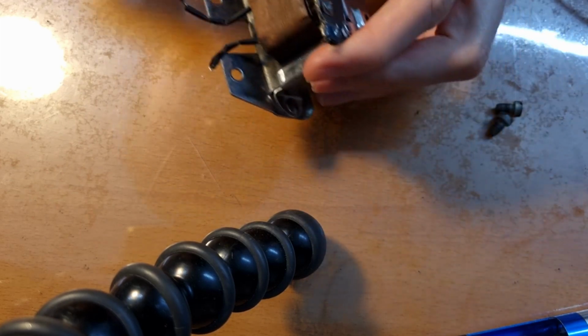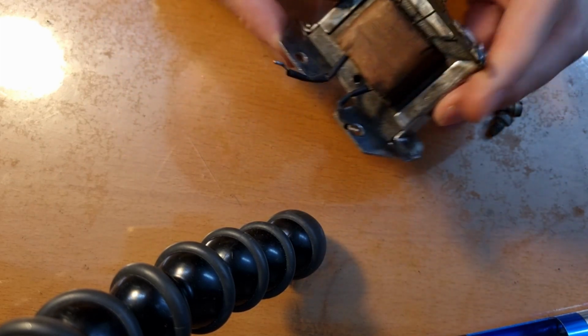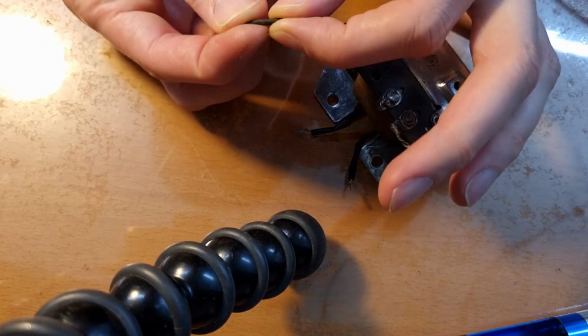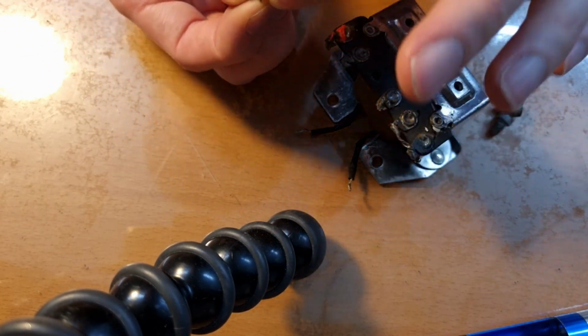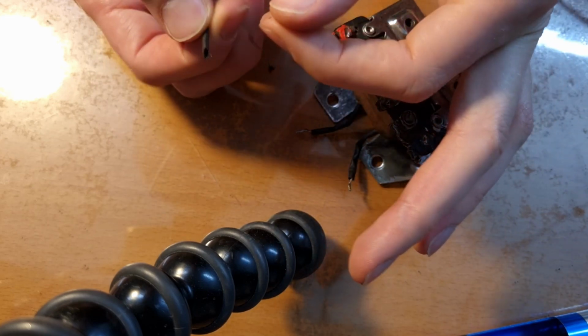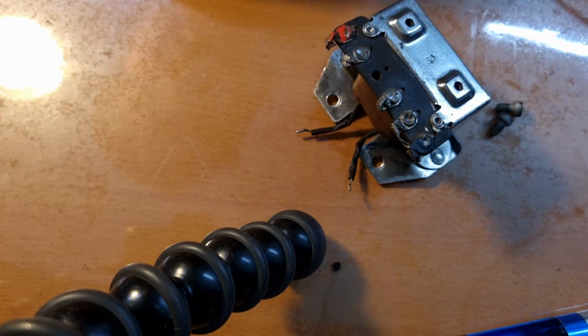I also changed the shrink wraps here, because the original ones, see, they just completely deteriorated and they broke into pieces by themselves. See, they just fall apart.